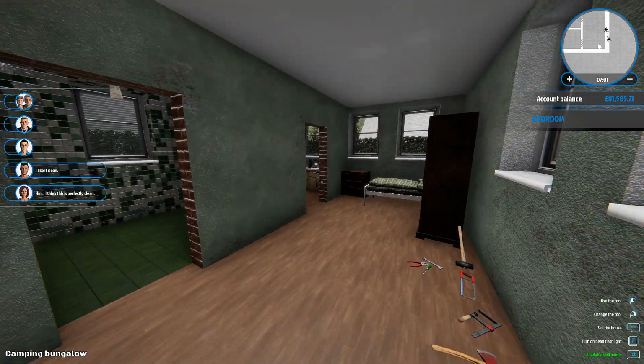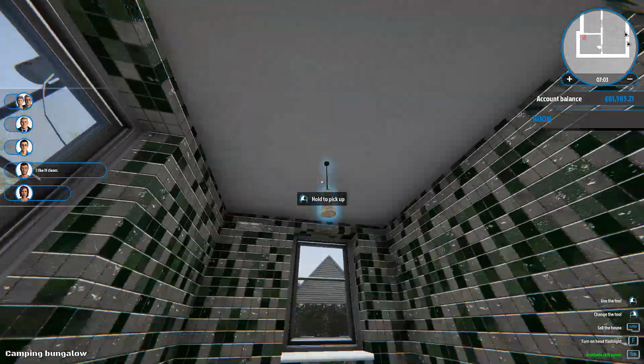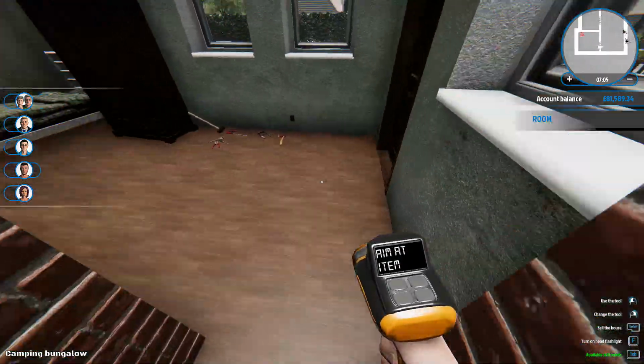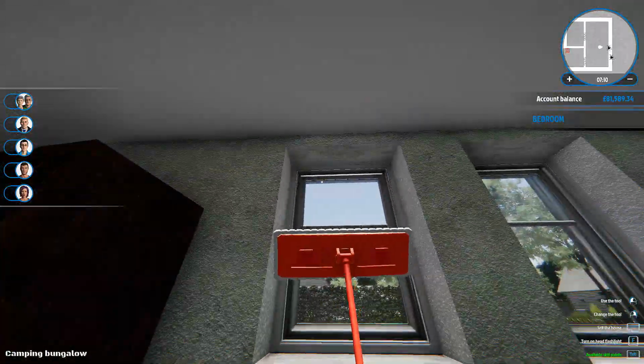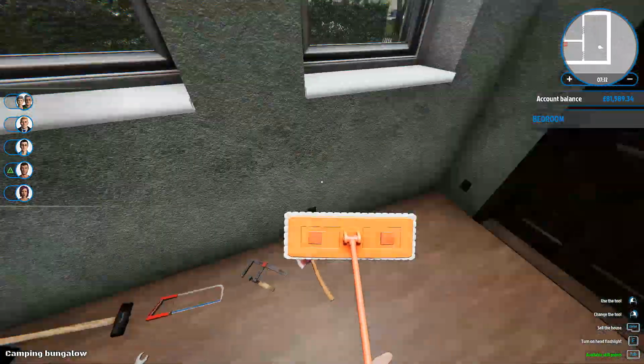Right, so we are all clean, and all the rubbish is removed. Oh no, it's not. I have just spotted on the radar there a couple of little spots. That's it.